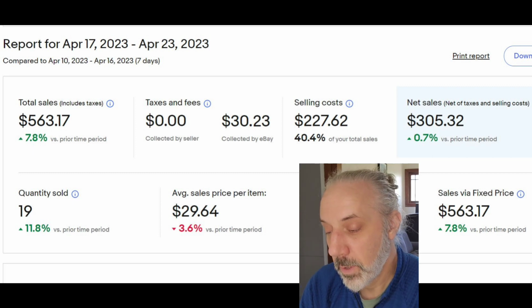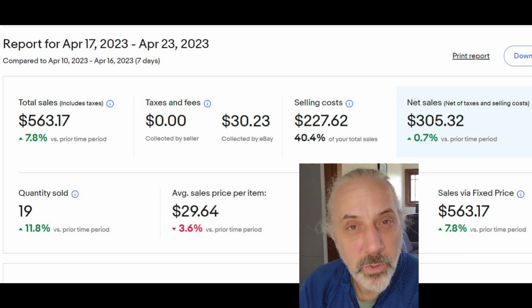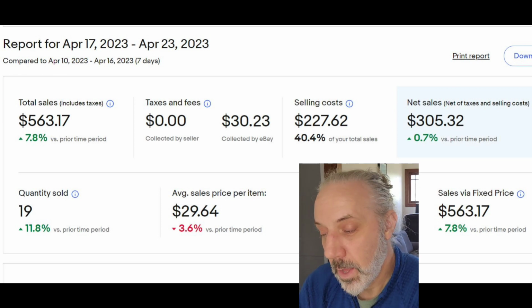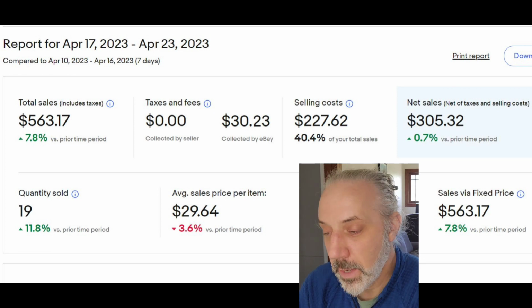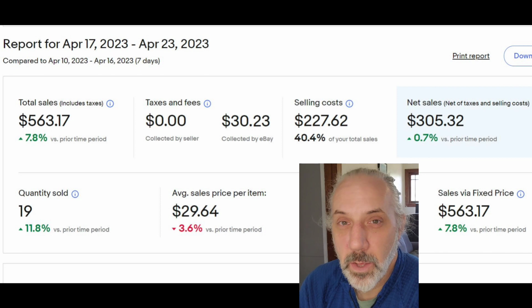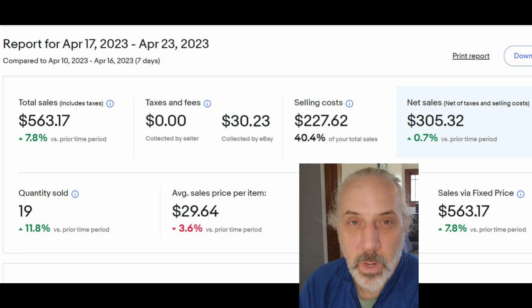Because if I have an average sales price of $28, roughly $8 of that will be shipping. And another $10 will cover my cost of the item, eBay fees, and any other maybe ad fees and things like that. So an average selling price of $28 or more, I feel like will guarantee I have an average profit of $10 per item.